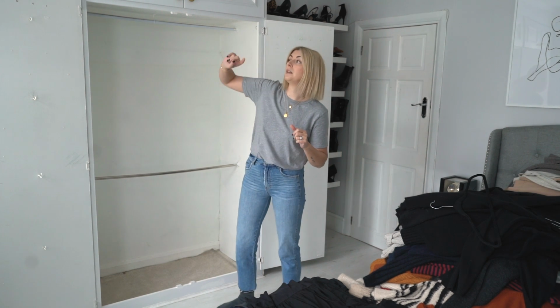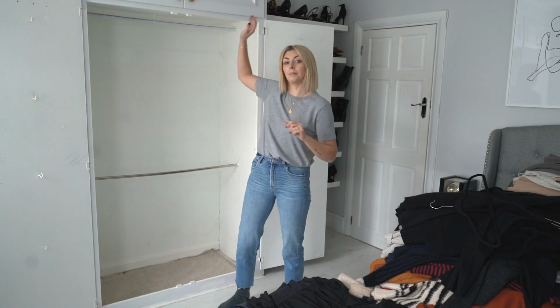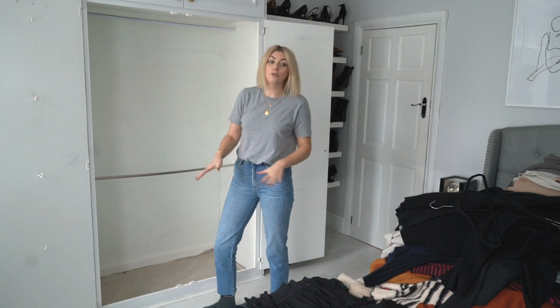And then the next step is that I'm going to get out my storage tubs from the top of here, which have got all of my spring summer clothes in from last year. And then once I've got those down, I can see how much stuff I've actually got and decipher what is going to go where.